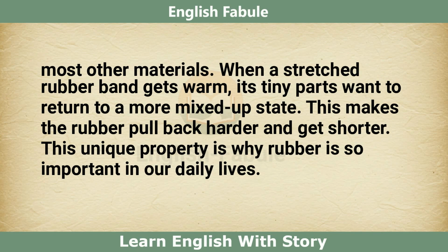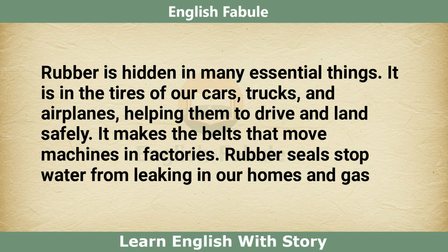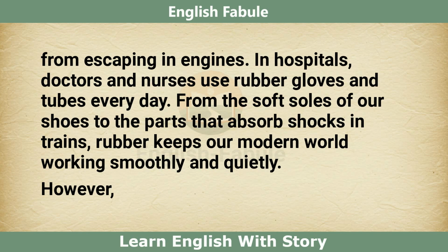This unique property is why rubber is so important in our daily lives. Rubber is hidden in many essential things. It is in the tires of our cars, trucks, and airplanes, helping them to drive and land safely. It makes the belts that move machines in factories. Rubber seals stop water from leaking in our homes and gas from escaping in engines. In hospitals, doctors and nurses use rubber gloves and tubes every day.